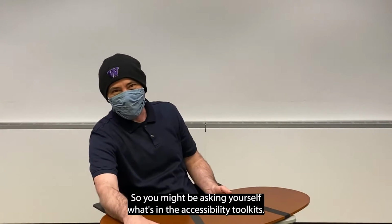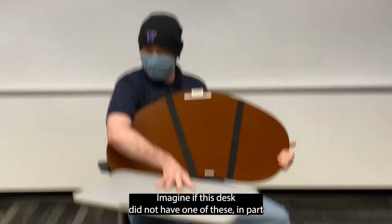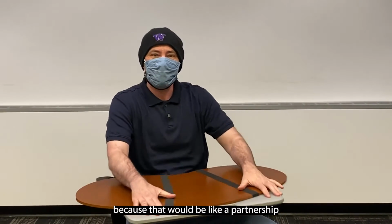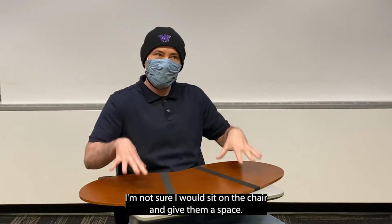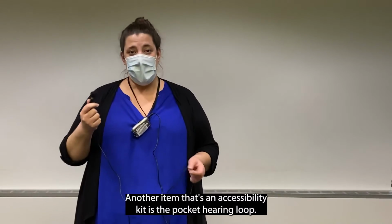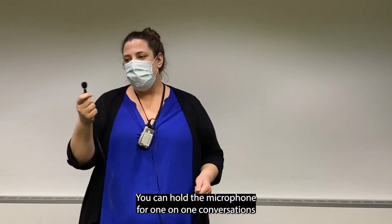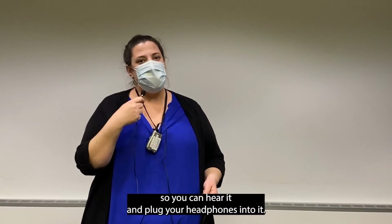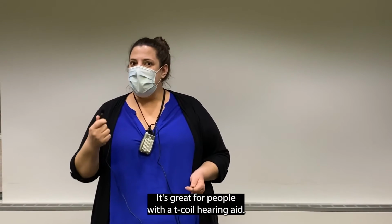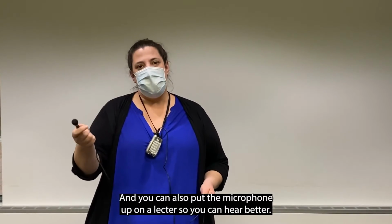So you might be asking yourself, what's in this accessibility toolkit? Imagine that this desk did not have one of these. We ordered some chalkboards that would go on an armchair, where someone in a wheelchair would sit on the arm of their wheelchair and have a workspace. Another item in the accessibility kit is the pocket hearing loop. You can hold the microphone for one-on-one conversations so you can hear it and plug your headphones into it. It's great for people with a T-coil hearing aid, and you can also put the microphone up on a lectern so you can hear better.